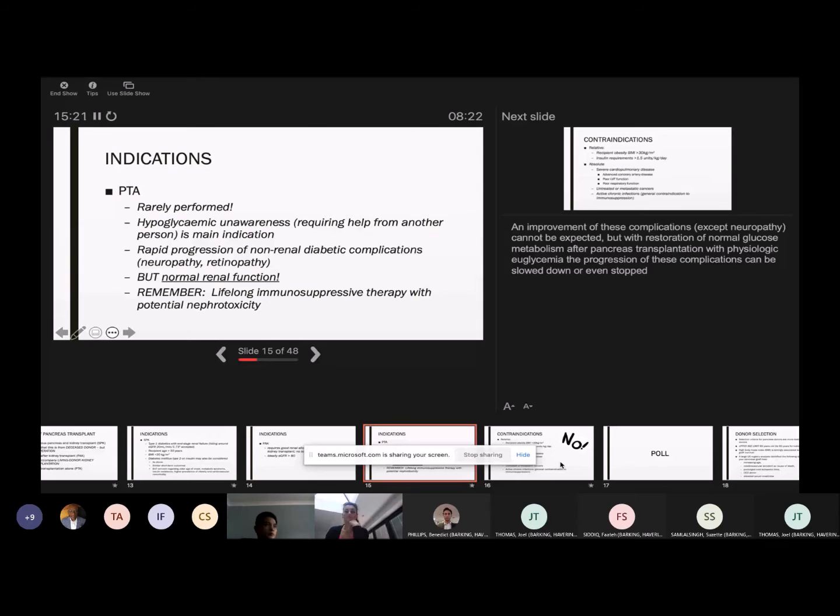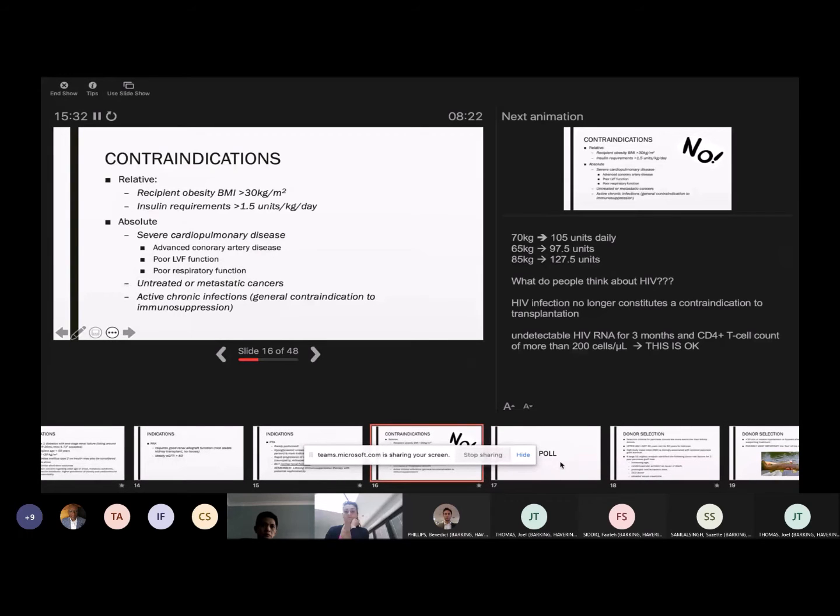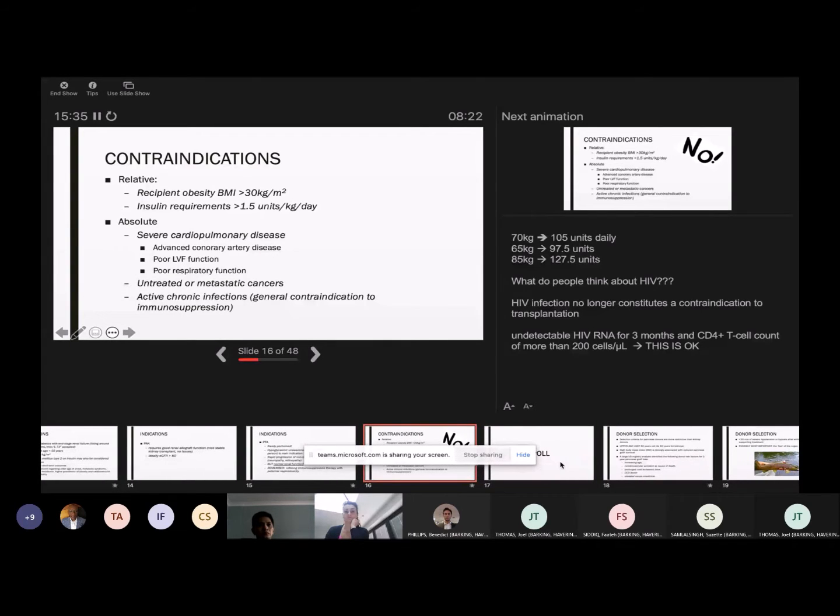But with that, you've got to know that these people will be put on tacrolimus, and tacrolimus is nephrotoxic, and that can deteriorate their kidney function. So we would not do a pancreas transplant in recipients who are severely overweight or who have a massive consumption of insulin, because a deceased donor pancreas may not produce enough insulin to give them independence from insulin. So you don't want to do an entire massive laparotomy and a pancreas transplant for someone who's still going to need a bit of insulin topped up.